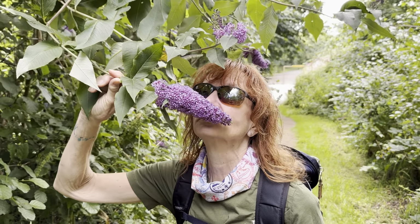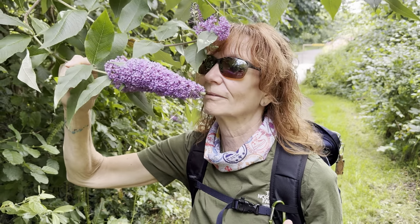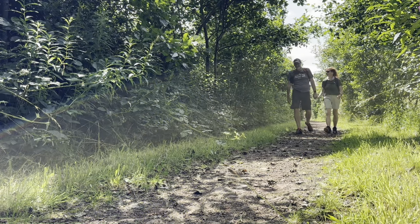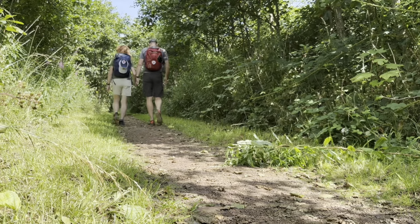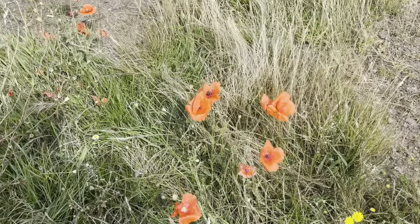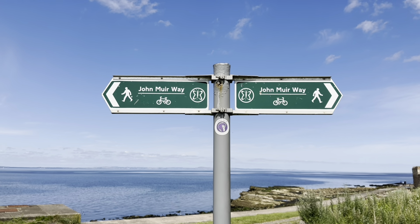Well, we're 15.5 kilometers into the walk, and Cindy has stopped to smell the flowers? Lilac-like. Yeah, they're huge though, and they smell beautiful. There's something about a random patch of poppies that makes me stop and want to take video. So we're now 17.5 kilometers into our 16-ish kilometer day.